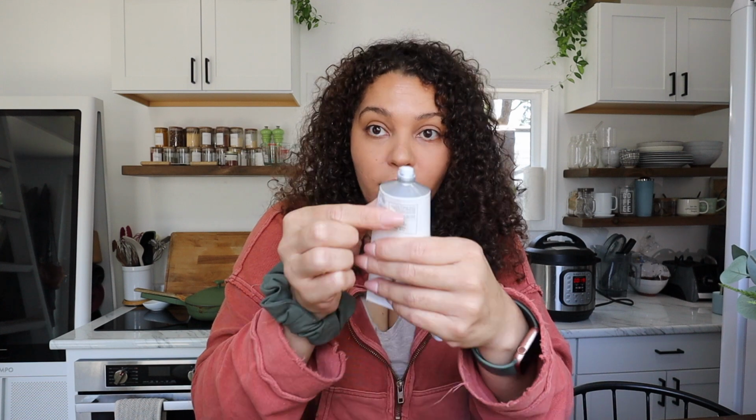I was buying body wash from this Everest company, so I was like, you know what? Let's try their shampoo and conditioner. So that's just what I'm doing right now. I do really enjoy it. It is a dry concentrate.